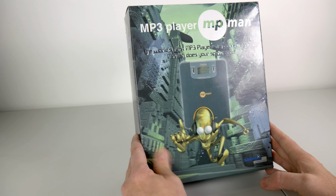The big reason why you didn't see players come out initially from big manufacturers were legal reasons, and especially because companies like Sony, I believe Sony had already purchased Columbia Records at that point, so Sony was in the record business, so they were not going to be putting out a player that they thought would encourage pirating music. Diamond, who later put out their Rio PMP3000, they were sued by the record industry. Saehan was not. And why is that? Well, the answer is pretty obvious. They were in Korea and marketing this initially in Japan.